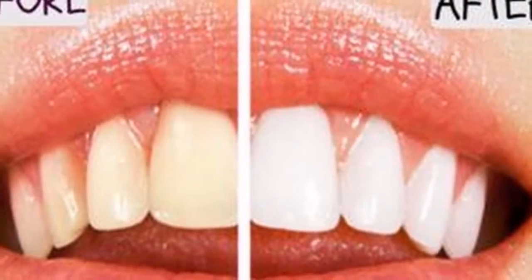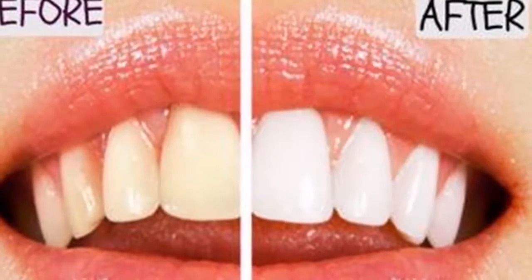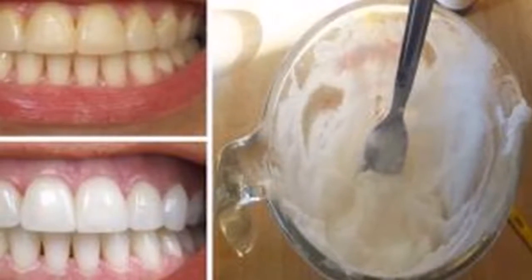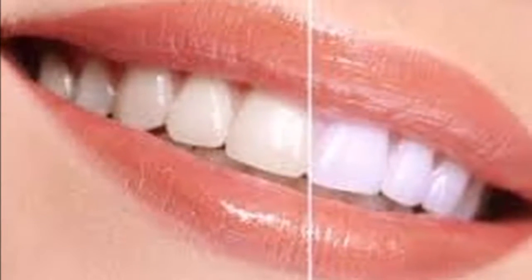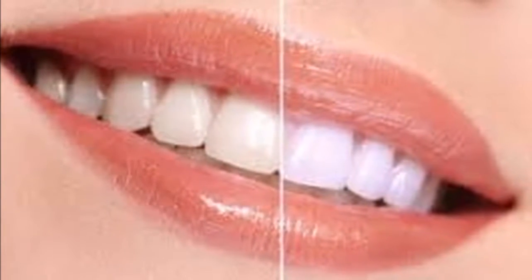Why is apple cider vinegar beneficial for teeth whitening? Well, you should know that apple cider vinegar is a powerful cleaning agent which is very useful in maintaining the acidic pH value. We can also say that this ingredient is highly beneficial and very useful in removing stains and whitening your teeth. It's also very useful for treating gum disease caused by mouth bacteria.